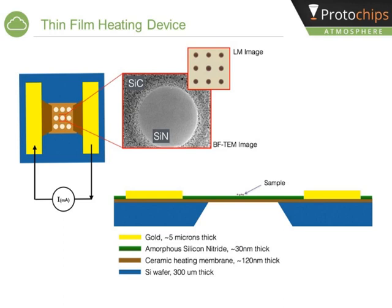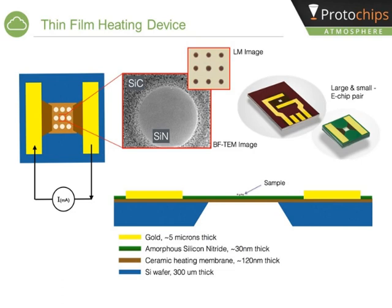Atop this carbide film is a thin layer of silicon nitride, which covers holes formed in the silicon carbide layer. Silicon nitride is an excellent sample support for TEM. Thin yet robust, inert, and amorphous, it allows for atomic resolution imaging and collection of analytical signals from the sample. Finally, a thick layer of gold on the heater chip sets the difference between the pair of E-chips when they're stacked in the holder.